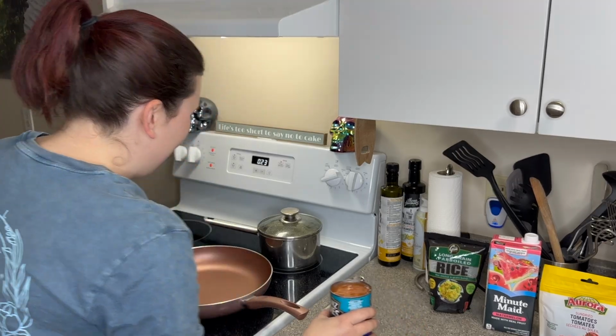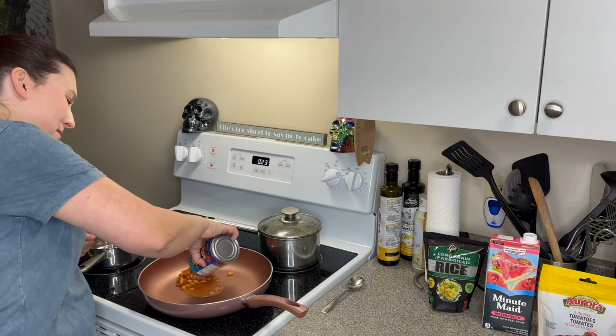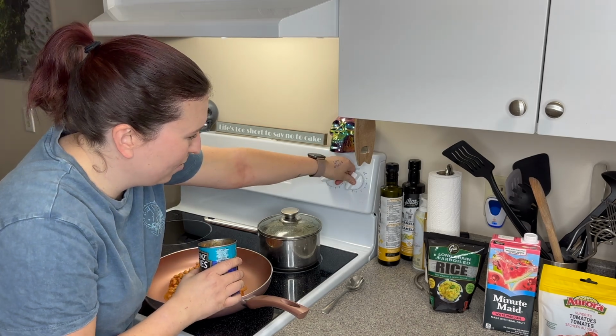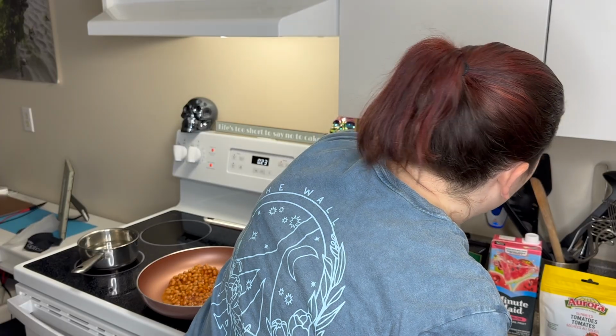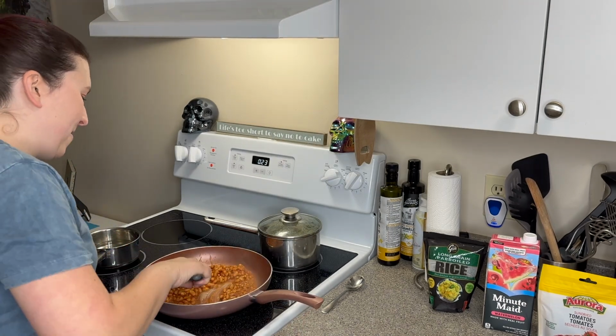So we've got a nice heated pan. We are going to add our beans. That is probably a little bit too hot, so we're going to reduce that a little bit. And we're going to grab our spatula. Just kind of push that around a little bit in there.